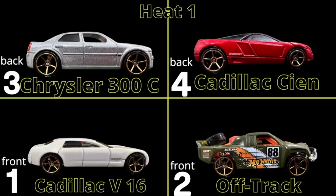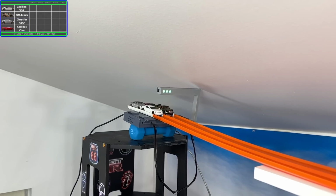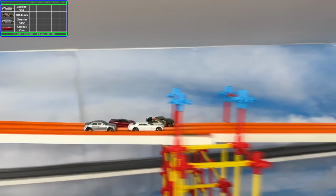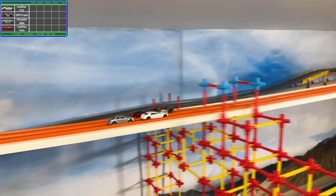Here's the first group for day number 6, which has the Chrysler 300C, the Cadillac CN, the Cadillac V16, and the Off-Track. Again, hopefully I'm pronouncing all those names correctly. I want to do each racer justice as best I can.